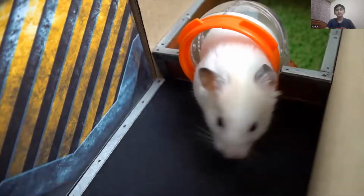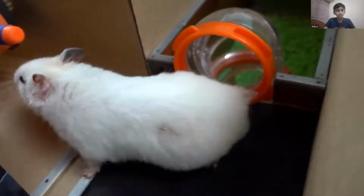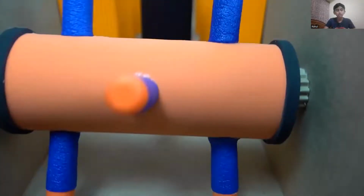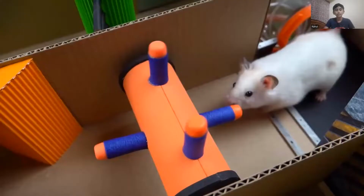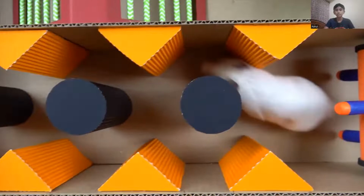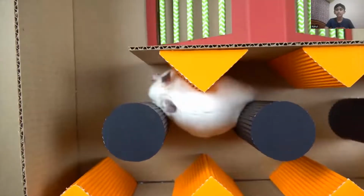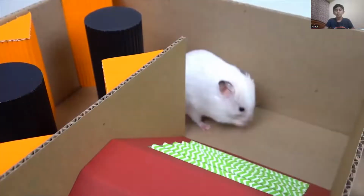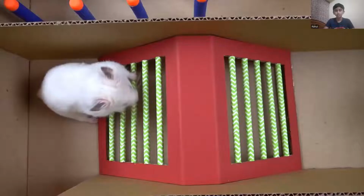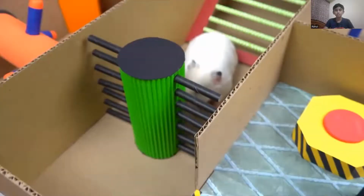Okay. The gate open now. Okay, nice. Now for the revolving dots. Nerf dots. It easily went through it. Okay, what is this? Okay, some kind of thing like an obstacle course. Okay, easily went through that.